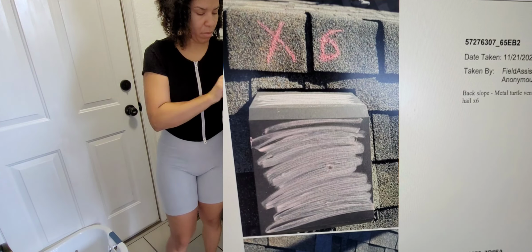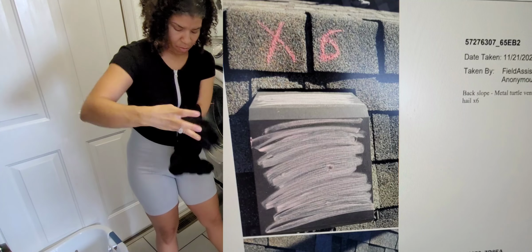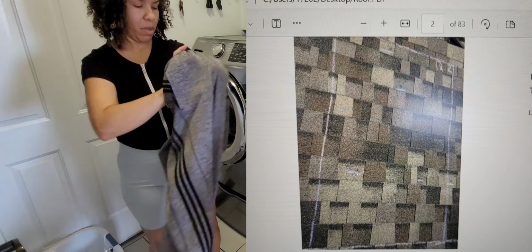And this next one says times 6 on the notes. It says 6 dents of potential hail damage. So on this vent right here, there are 6 dents. And this right here is an example of the huge square footage areas. It's kind of hard to see, but there are marks on each and every hail damage mark that was in that certain amount of square footage. And they did that all throughout the roof. So it's just, y'all, it's crazy.